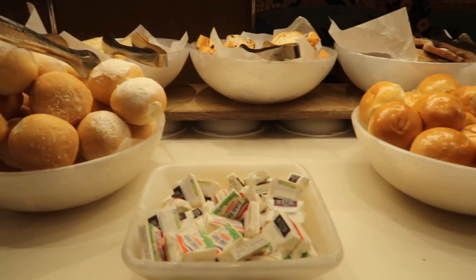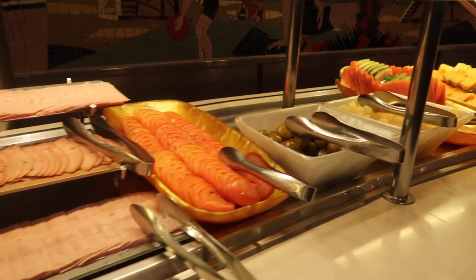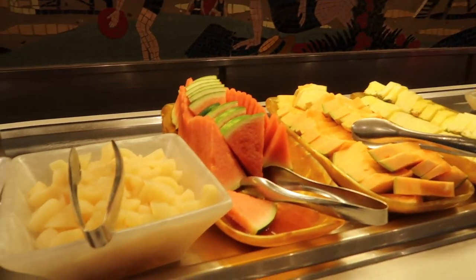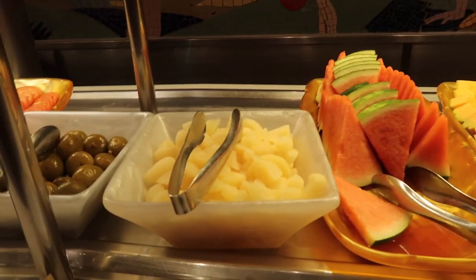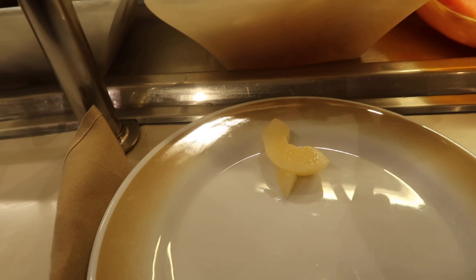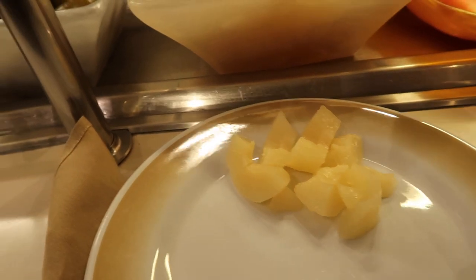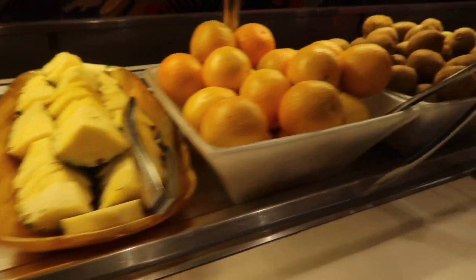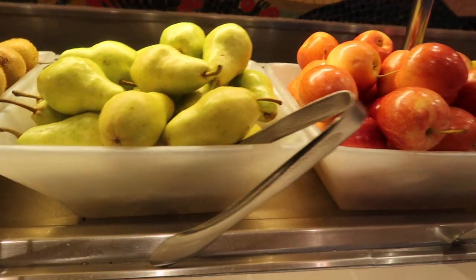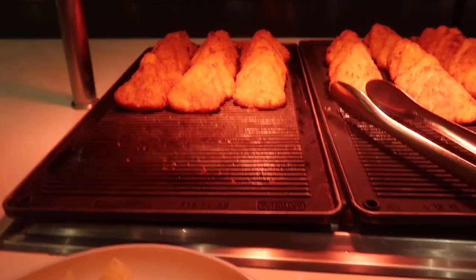All right, y'all, I'm just gonna skim through this breakfast buffet. Breads, cheeses, deli meats. Ooh, cut up pears. I want the pears. I got a pear yesterday, a whole pear, but it wasn't ripe, so hopefully these are better. All right, keeping it moving. Fruits. Cheese and salsa to put on your, these hash browns are really good.